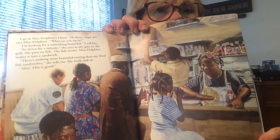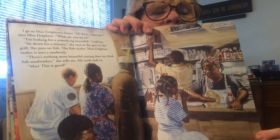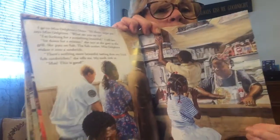Can you smell that fish sandwich cooking? Can you feel how she's feeling about eating that sandwich? Could that be something beautiful? Sure.